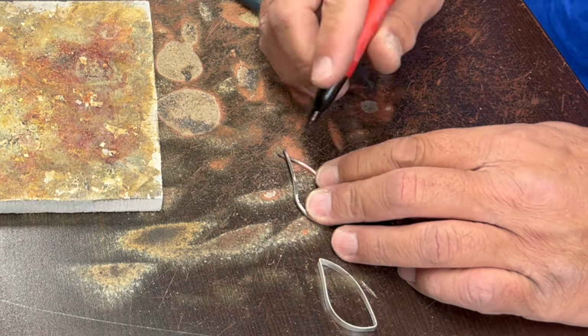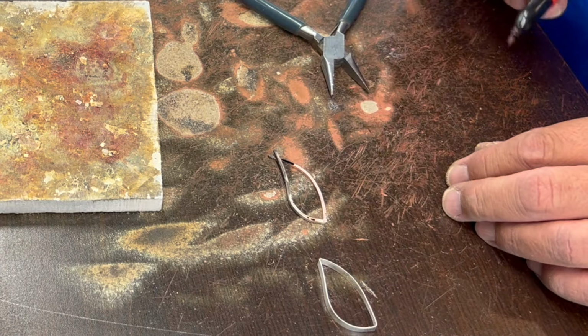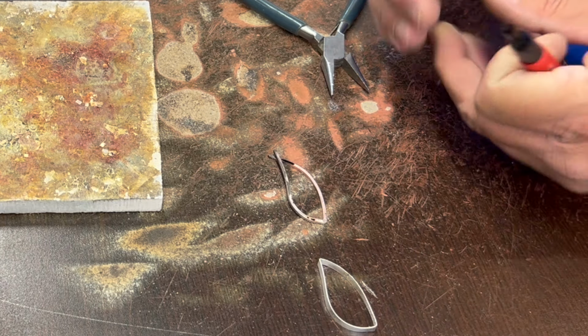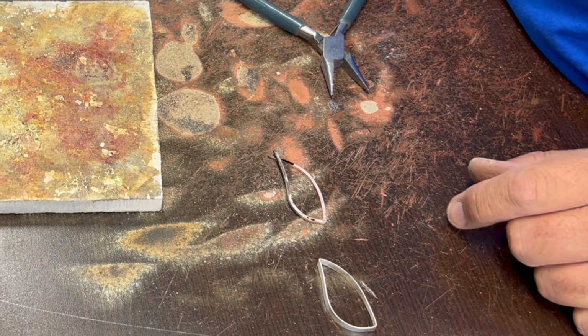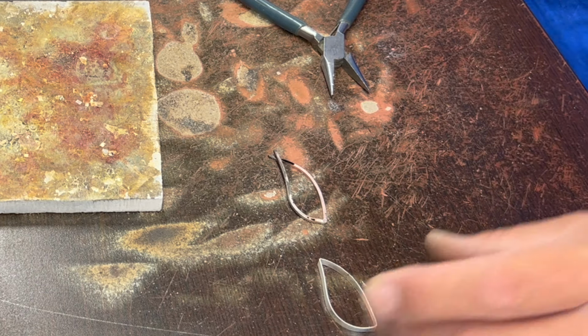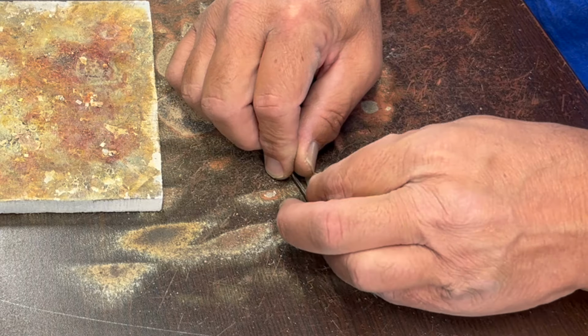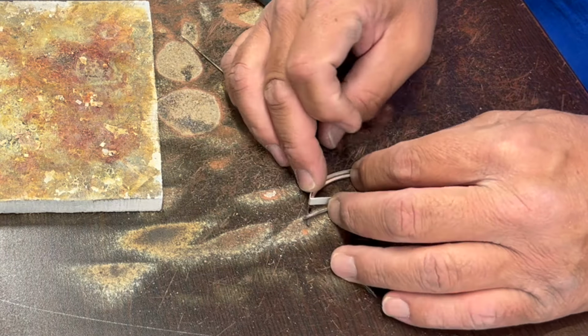Pretty good. Now, in order to get a precise place to cut that off, if I color it with marker like that, I can use a pick or a T-pin or some other sharp object to make a little scratch through that black. Once this is all tucked where it needs to be, I'll have a better idea then where this is going to connect and everything.